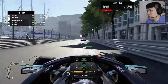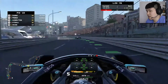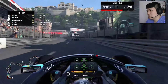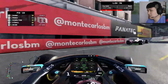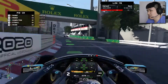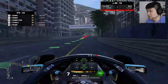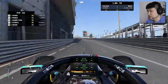Woo! Yes, swimming pool was nice. Up to the back. Come on, can I get close to Perez here? It's looking good. It's looking tasty. Hit the back end a little, but that's okay, we get DRS off of Perez. He's on hard compound tires, so we should be able to catch him soon. Front is 1.6 seconds. Come here, Perez. Let's go, let's go.